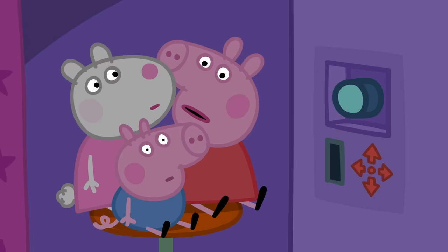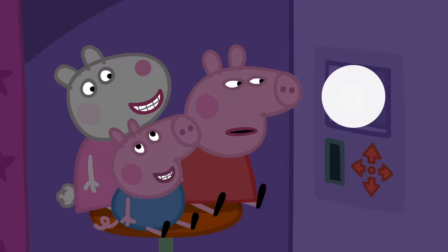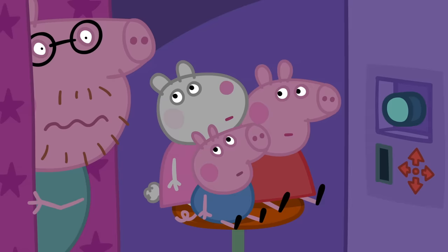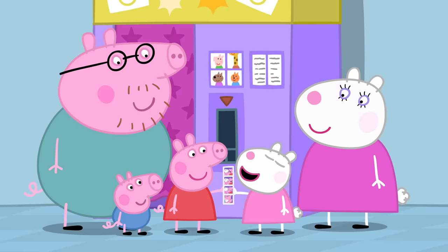Smile. When does it flash? I missed it again. Do a funny face. And the last one. Has it finished yet? I think I might be in that one. Here are the pictures. Look at all of those funny faces. Again, again. I think it's time we pick up Mummy Pig.